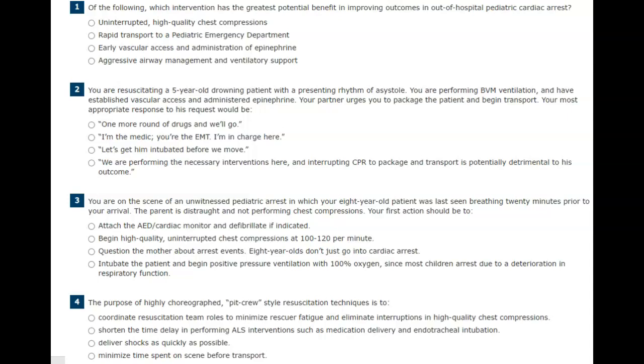Number 3, you are on the scene of an unwitnessed pediatric arrest in which your 8-year-old patient was last seen breathing 20 minutes prior to your arrival. The parent is distraught and not performing chest compressions. Your first action should be Number 4, the purpose of highly choreographed pit crew style resuscitation techniques is to And let's see how you did. Here are the answers to the first 4 questions.